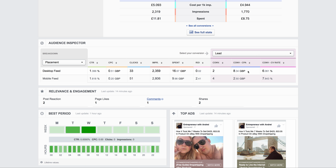The desktop, once again, these conversion values, I think we have to look at them in parallel to one another, how close they are to one another. For example, we know this one's at 6%, this one's at 7%, so it's got a little bit of an edge on the mobile, as well as it's cheaper. So everything really points to mobile, to be honest with you.